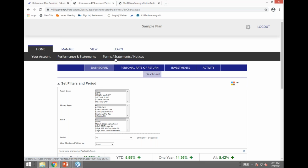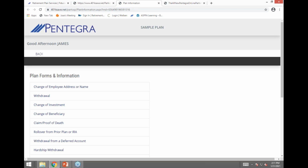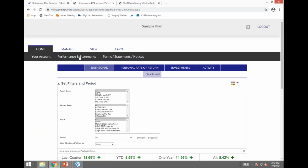Now let's come back to the home tab, and then Forms and Statements is the last area that I wanted to cover before I turn it over to Ricardo. Here's where you're going to find all of your forms and important documents in terms of needing to make changes or rolling over funds from prior IRAs and things of that nature. That'll all be under that section of the website.